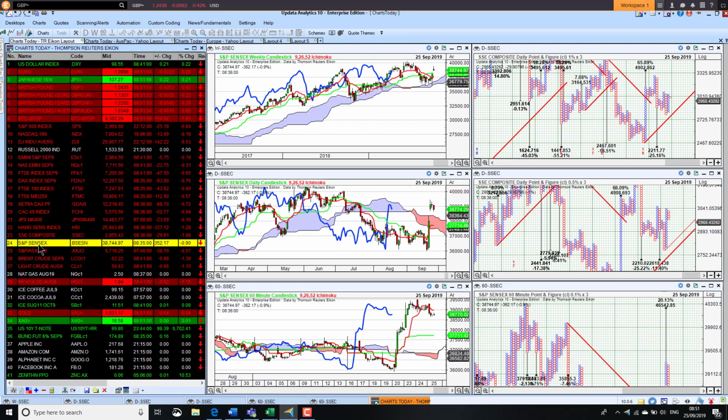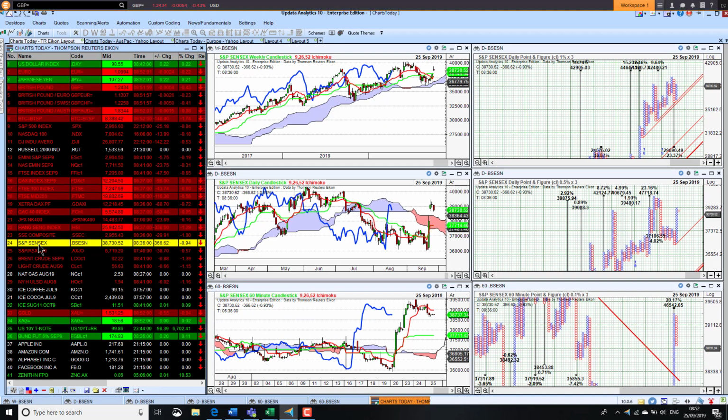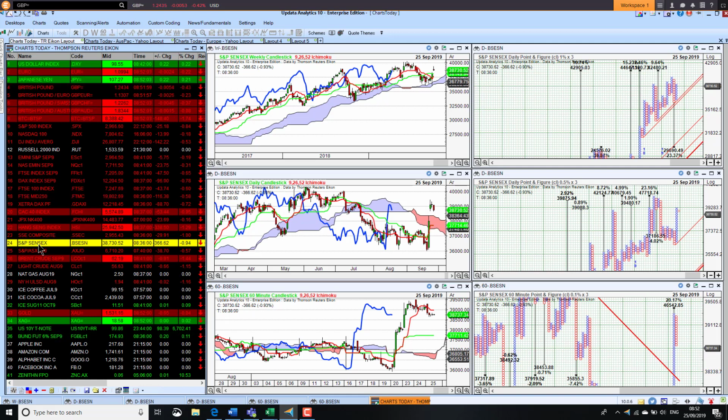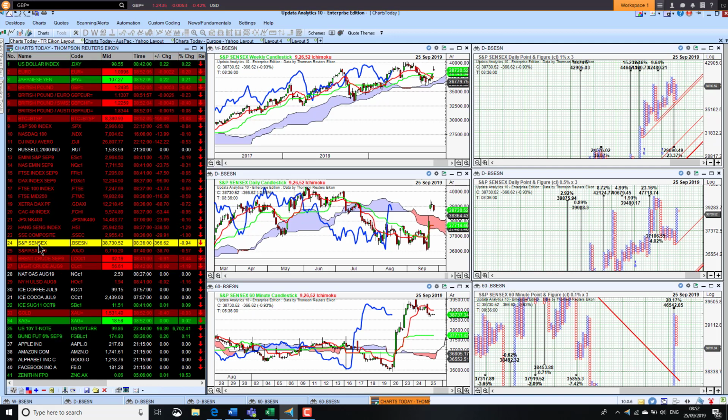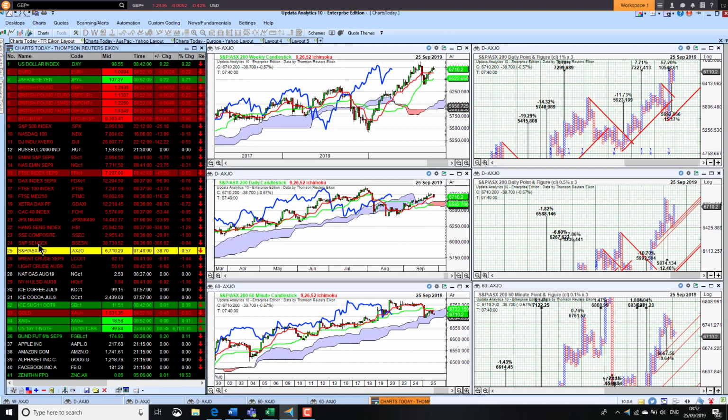And the Sensex down 0.9%. So having jumped on the tax cut over the last week, we are seeing now the Sensex just starting to sell off, but it is actually still in bullish territory. The Aussie market down 0.6%, but holding on to its bullish trend as well.